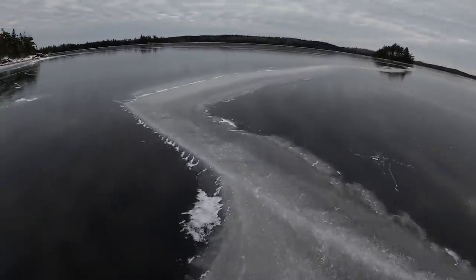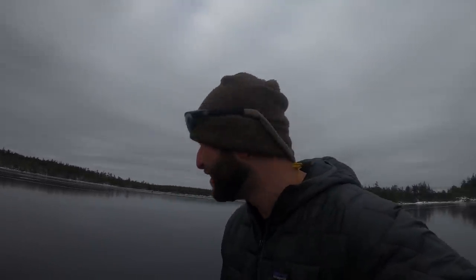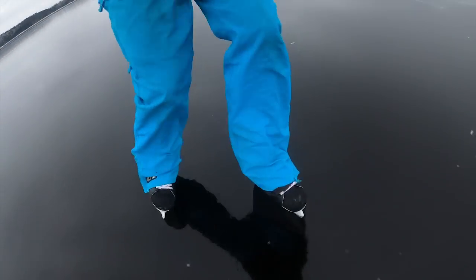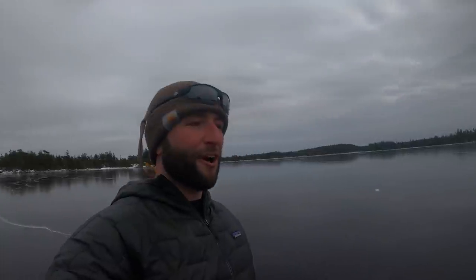I did some scouting out there and it does get a little thinner, but I feel safe in a new zone out there. So we're gonna go for a lap, see how it goes. Worst case, I do go in. All right, now this is the thinnest ice that I've gone on. It's almost like I'm just waiting to fall in. Really get your heart pumping.